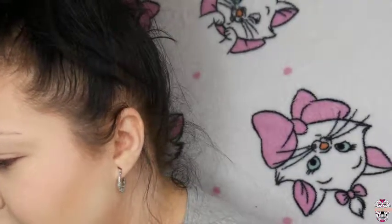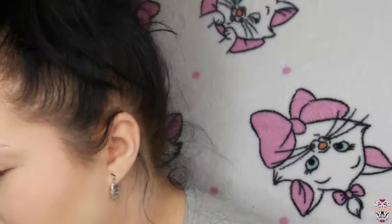Okay, so we've done everything apart from the highlighter. But I'm gonna go away and do my brows and just a tiny bit of shadow, not too much, and then we'll do the highlight and then we'll be done. So let's see in a bit.